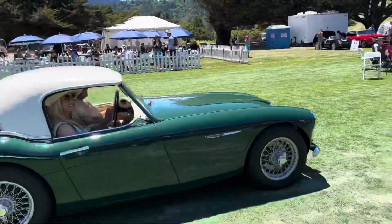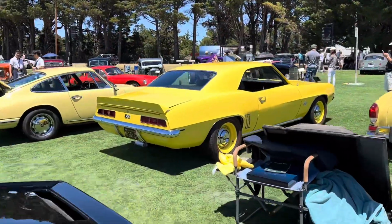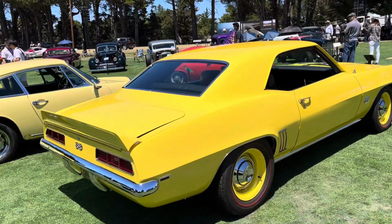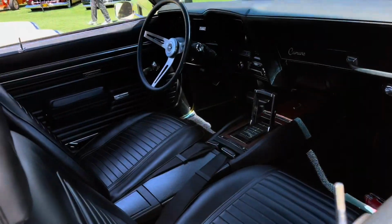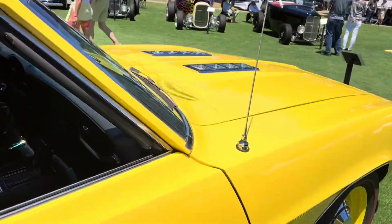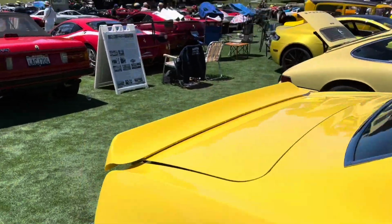We don't even have a script for this. My dad likes Austin Healey. I'm going to have to cut through, guys, and get to this. Yellow hammer right here. Nice. Automatic. Nice cruiser. Just come around this way.